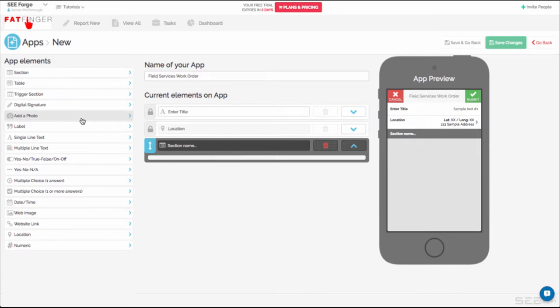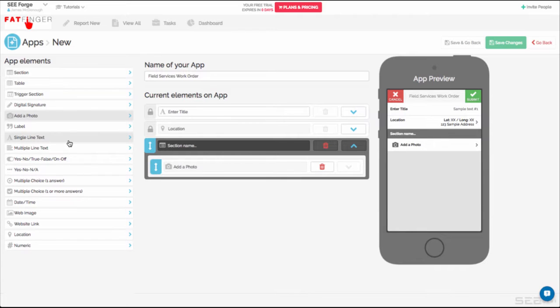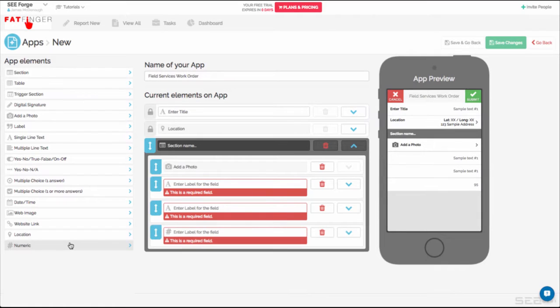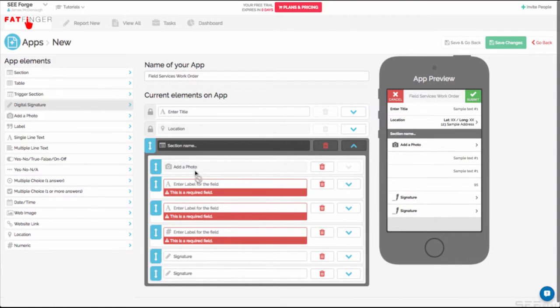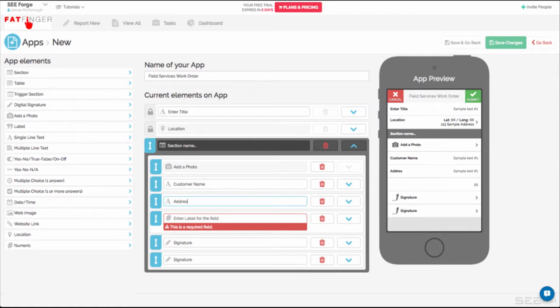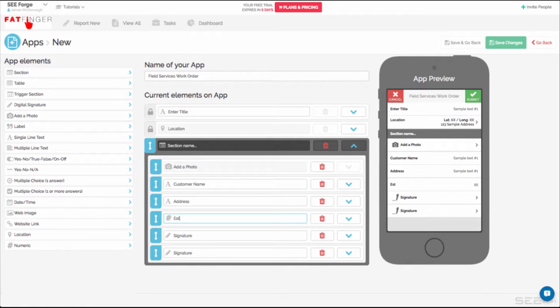We'll just simply drag on a photo field, maybe a couple customer fields, an estimated job size, and two signatures, one for your rep, one for the customer. So photo at the top, maybe this is customer name, address, estimated job time, and two signatures. This is really just a high level example to show you how fast and easy it is.